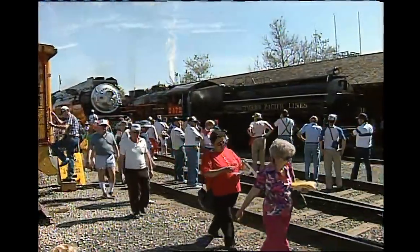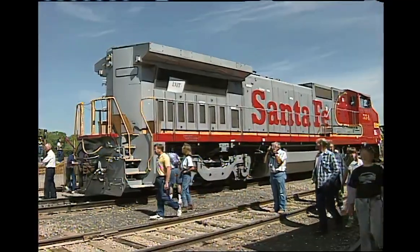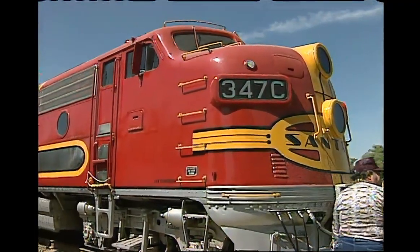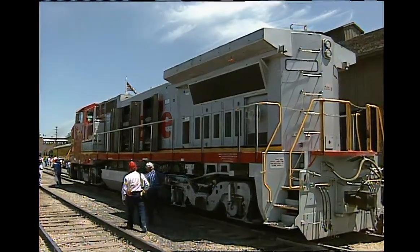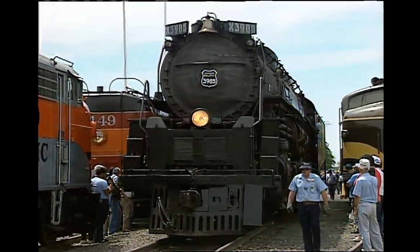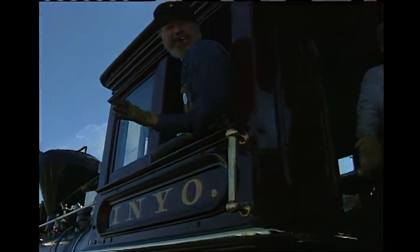Welcome to Railfair, commemorating the 10th anniversary of the California State Railroad Museum. Now, the press release billed it as the greatest gathering of significant railroad equipment of the modern era, a showcase for both the history and the future of the railroad industry, the definitive railroad event of the second half of the 20th century. Now, all that sounds impressive, doesn't it? But the thing is, it was impressive.